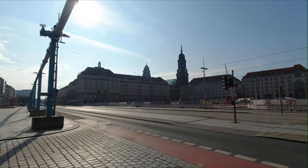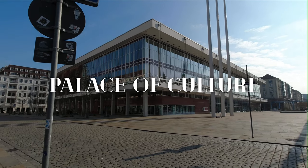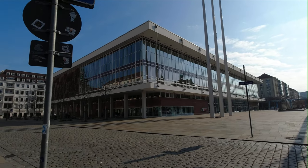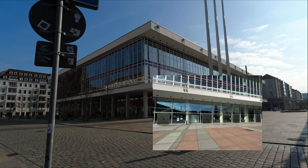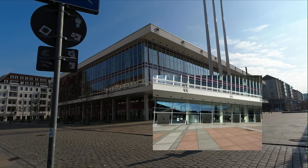And right across the Altmarkt is the Palace of Culture, which is the concert hall for the Philharmonic Orchestra of Dresden. There are 5 bronze doors here at this Palace of Culture where the history of Dresden is depicted.